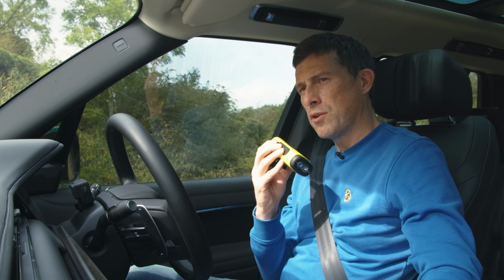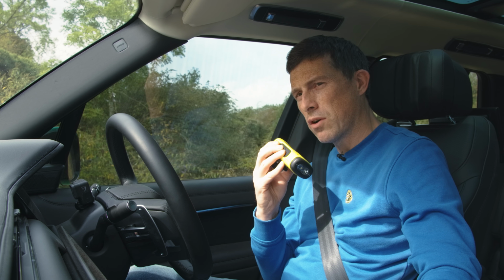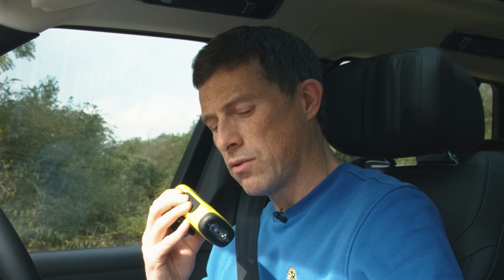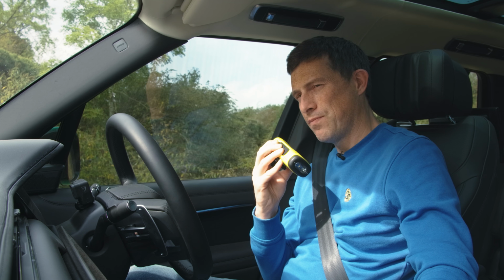So this could be the difference between a turbocharged engine and a supercharged one maybe, and the fact that your car's slightly heavier and your driving skills are less than mine, obviously. So I think that's the main differentiator. Anyway, do you want to do it?